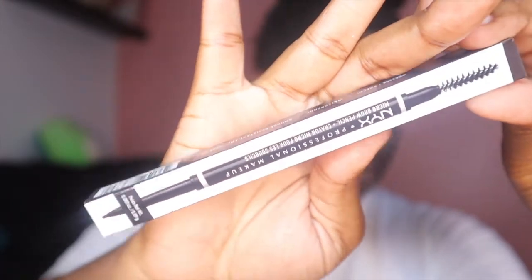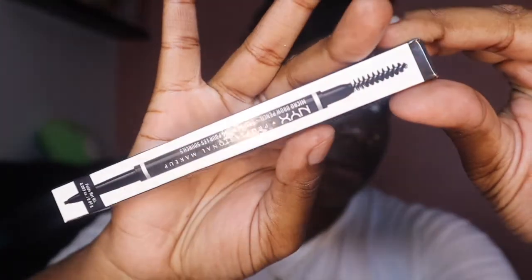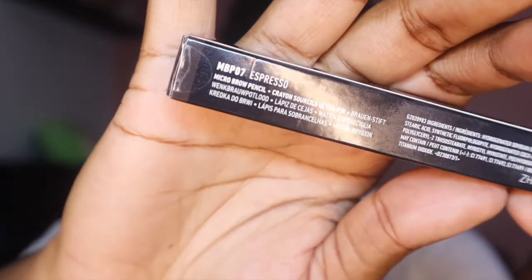Anyway, remember I went to CVS. I actually told you guys I got 3 brow pencils. One for my lip, one for my eyebrows, and another one that I didn't get to use. Here it is. This is the NYX Professional Makeup Micro Brow Pencil, Crayon Micro Pro. Yeah, that's in French. Colors are on the back, right there. Actually excited to use it. Yeah, this is what I'm talking about.